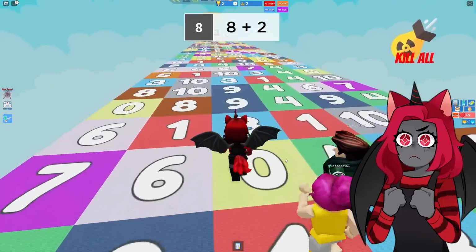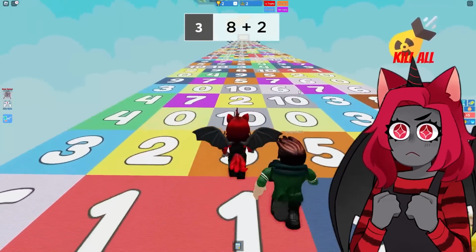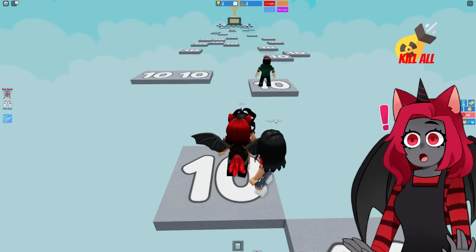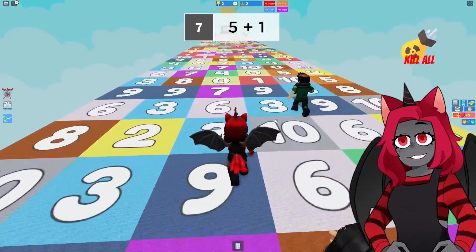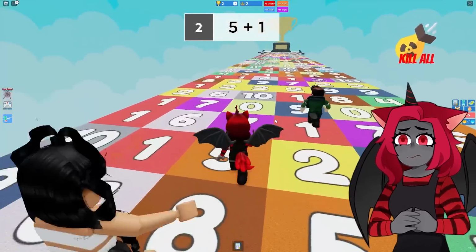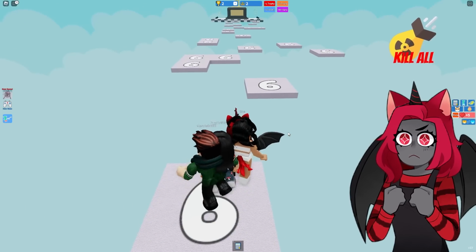All right. 8 plus 2 is 10. 10 is the dark gray. Let's head out. I'm gonna stop right here. Oh gosh, people are going for it. That guy made it. Okay, go, go, go. 5 plus 1 is 6. The 6 is... Oh gosh, this girl's in my way. The light gray. Oh gosh. Okay, we're going here. Everyone is here. We're all here right now.